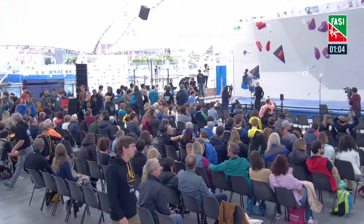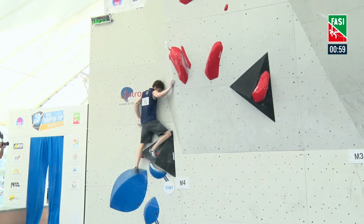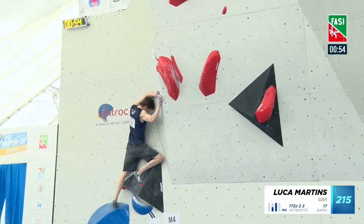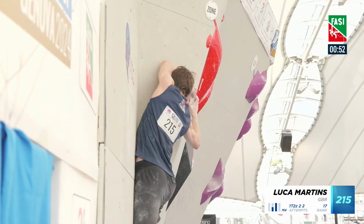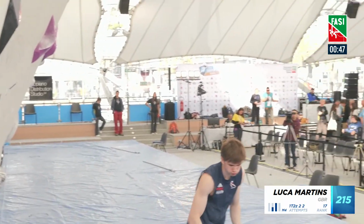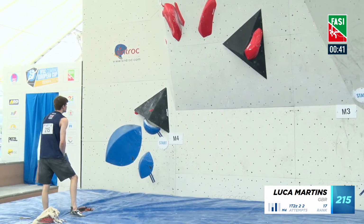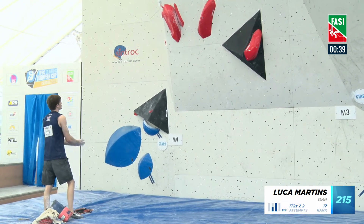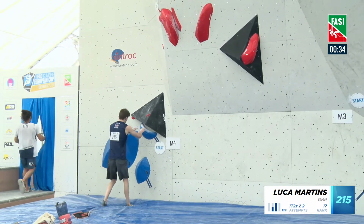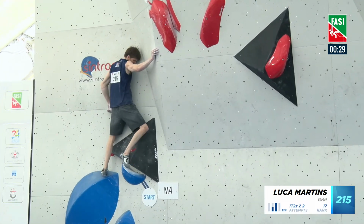Okay, he's got a minute and change left on the clock. Let's see if he decides to change anything and step right up into that corner, or if he stays low. That was a bit better, a bit higher. Yeah, a little bit more control coming around the corner there, but time is running out though. Yeah, time is getting thin. 35 seconds left. Come on, Luca.